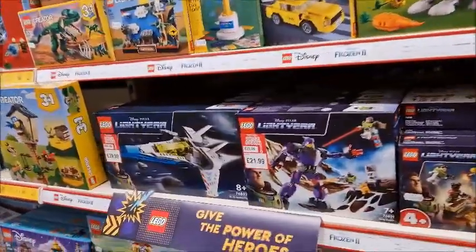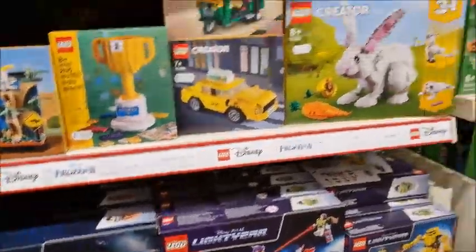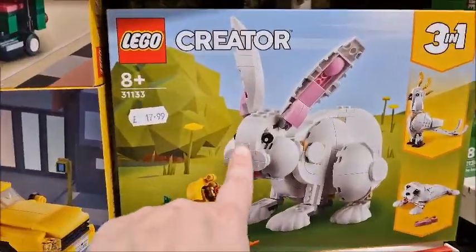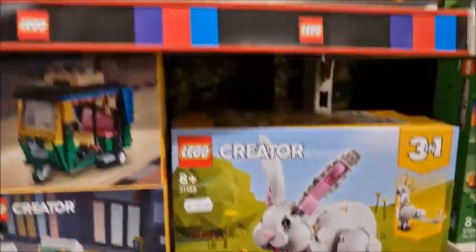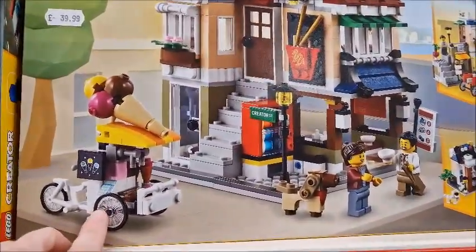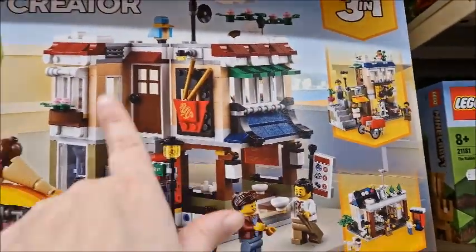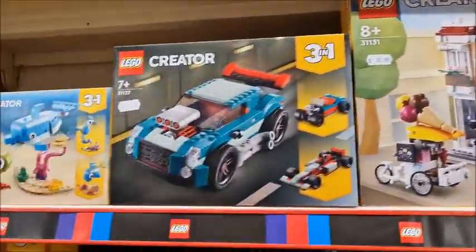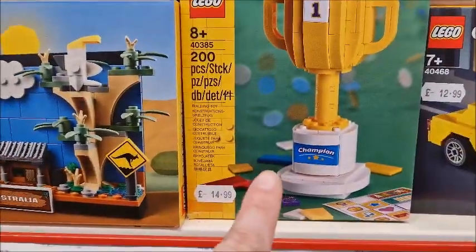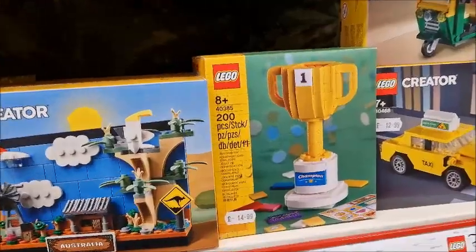I got over here, the power of heroes. Oh, how cute is this? Look, hello. See, I love the Lego creator stuff. Look at this, like a little city, and it's a 3-in-1, so you can make different scenes with the same stuff, which is pretty cool. There's an award there. I deserve that just for, I don't know, being me.